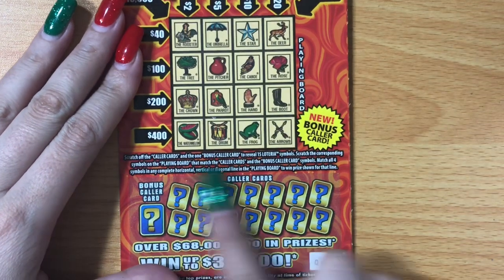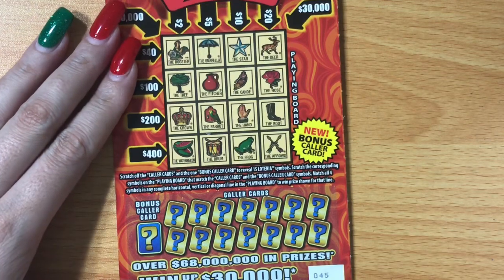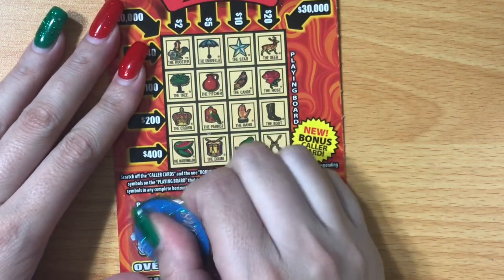We are going to scratch the colors card. Every symbol here we're gonna look for up here. If we can complete any column, row, or diagonal, we win the corresponding prize or prizes.